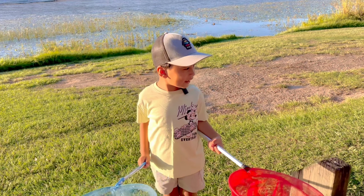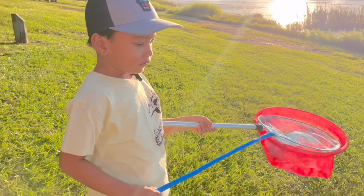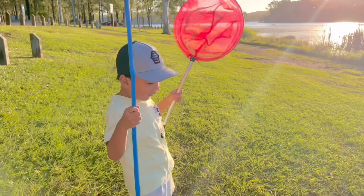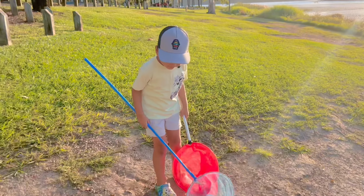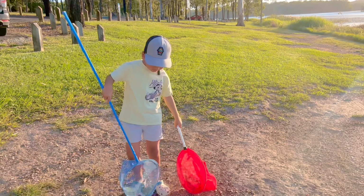We're doing fishing. Fishing? Yeah. Okay, let's go. Where do you want to go fishing? We take some water first. No, okay. Remember last time I got a frog. Okay, you want to catch some frog too? Yeah, froggy and tadpole. And tadpole too? Yeah. And fishy? Yeah. And you got two nets?